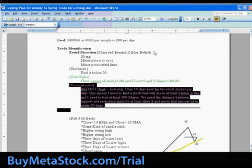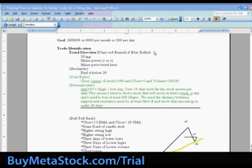I'll be right back in one second. I just knocked my drink over. Give me just one second, I've got to move my laptop. Okay, sorry about that. That was not very graceful. Okay, let's get back on track here.